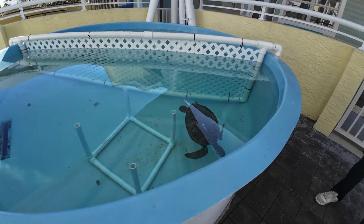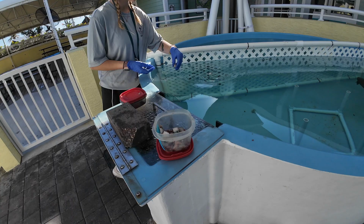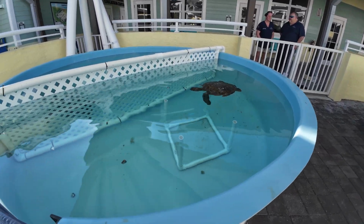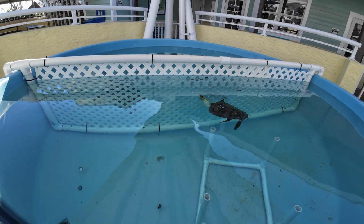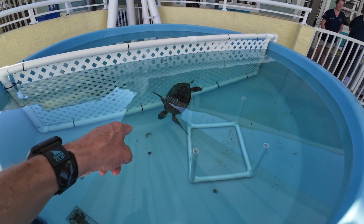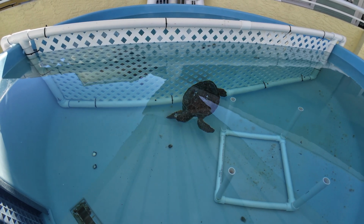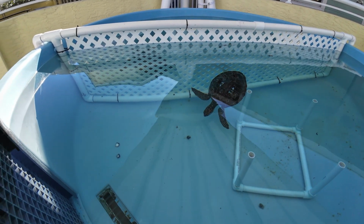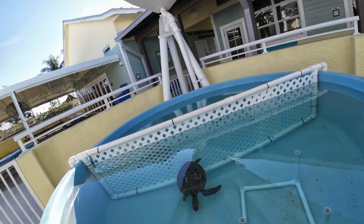And right now we're with one of the technicians who is giving him his daily food. He just took a vitamin, is that right? Yeah. He just had a vitamin, and now he's getting some, is that herring? Not sure, a type of fish. You can see some squid down there. I'd probably go for the squid first. Turtles love squid. Calamari. And that one is named Tim. So all the turtles have a name.